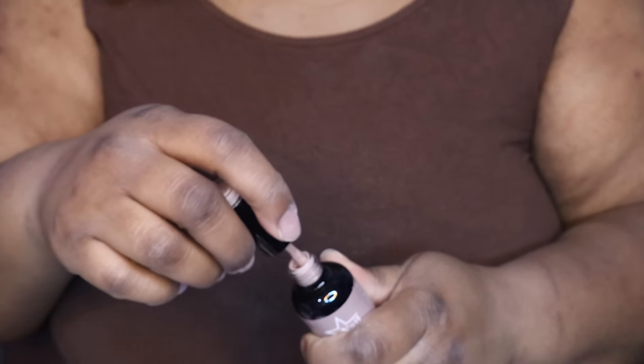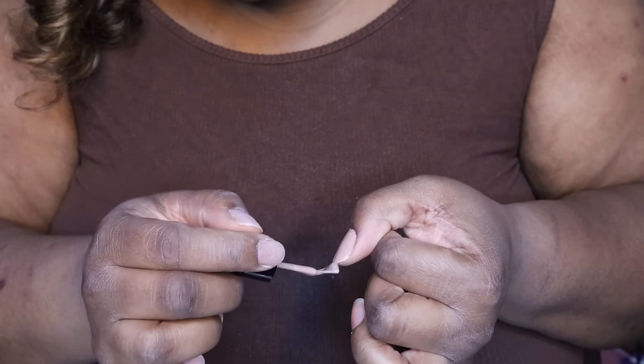So we're gonna do one more coat, just because it says minimum two, but it's really thick, so you barely have to do two coats. So we're gonna apply the no wipe top coat now. These nails are gonna be so cute. This isn't as thick as the base coat. I'm gonna come back when both hands are done and I'm gonna show you how they look.